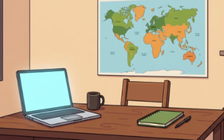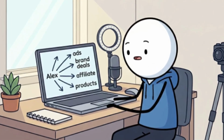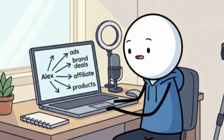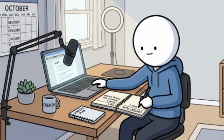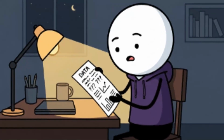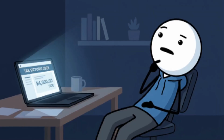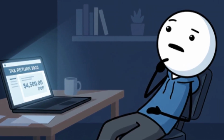Both FieldPulse and Workiz are field service management tools used by contractors like plumbers, locksmiths, HVAC technicians, and cleaning businesses. Think of someone like Alex, who runs a mobile locksmith company with 6 technicians. His biggest challenge is not getting customers. It is dispatching the right tech at the right time without confusion. Now here's where it gets interesting.